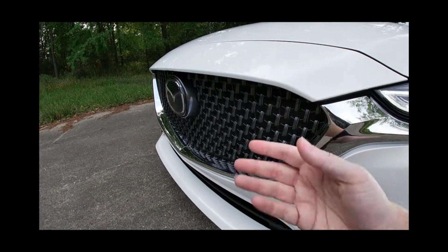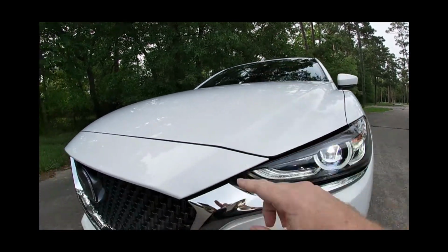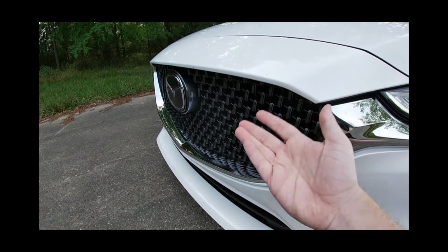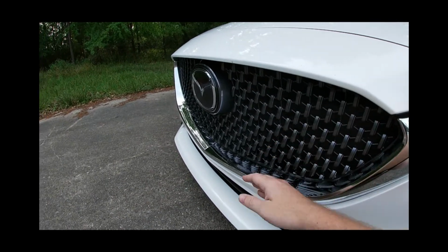And also, speaking of adaptive or active, here at the front of the 6, and also thanks to sensors at the top of the windshield, we have a full active safety suite, also as standard equipment. We have things such as forward collision alert with pedestrian detection, blind spot monitoring, and smart cruise control, just to name a few.